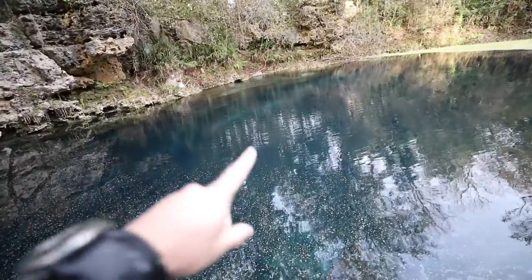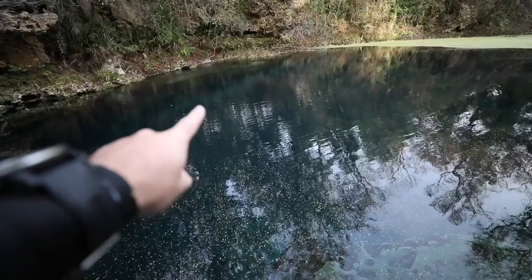You guys probably can't see it, but there is one fish just swimming right there. He's taunting me. I will jump back in for you, fish.